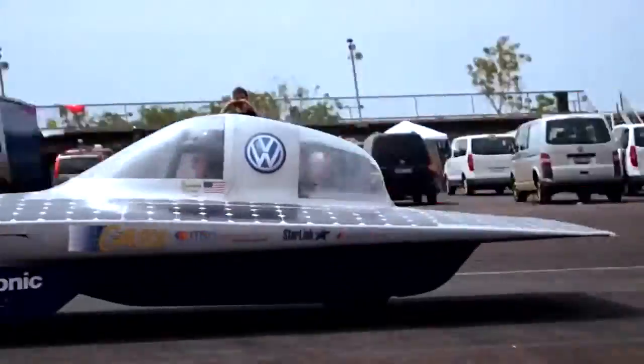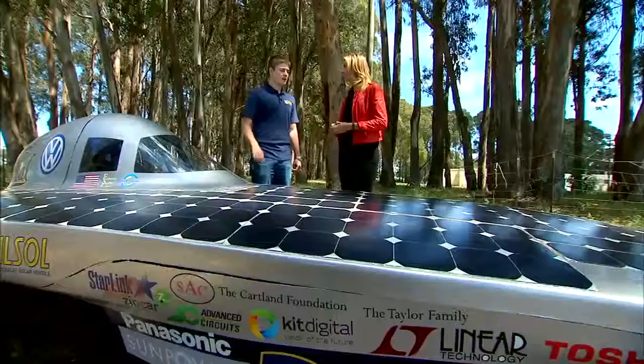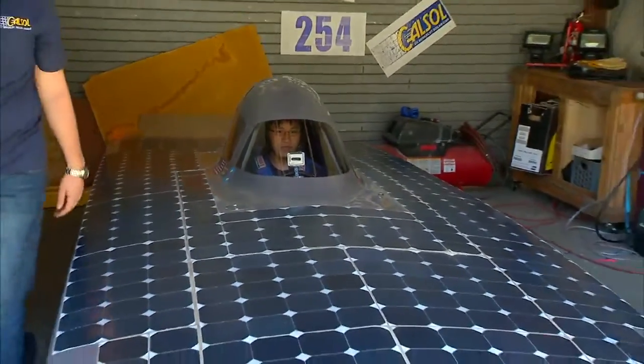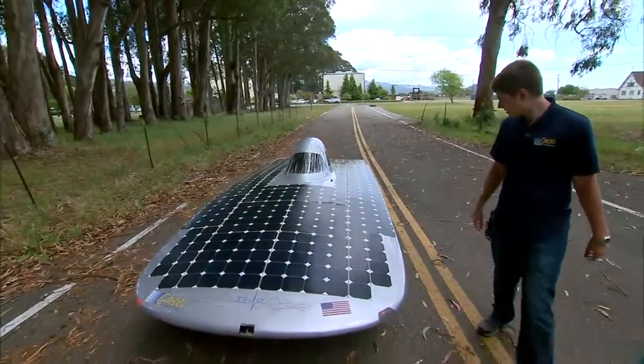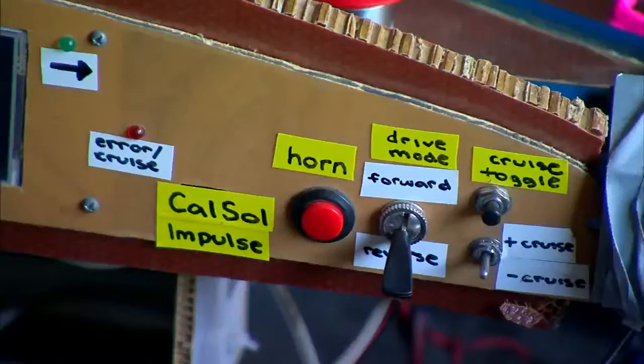So where's all this research headed? Into actual street cars? This technology you could apply directly to something like a Tesla Roadster. You could panel the top of the vehicle with solar panels, and then that would give you an extra boost in range. So you would be able to go another 300-400 miles on a charge.